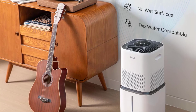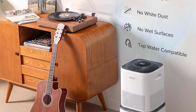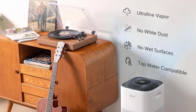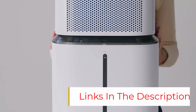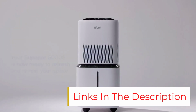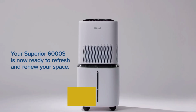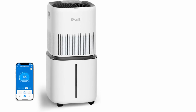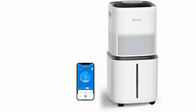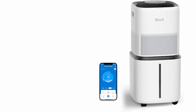The wheels make it easy to roll from room to room, too, so you won't have to worry about lugging it around. Product details. Type, evaporative, room size, up to 3,000 square feet, capacity, 6 gallons. Dimensions, 12.7 by 12.7 by 26.8 inches. Run time, up to 72 hours, mist temperature, cool.